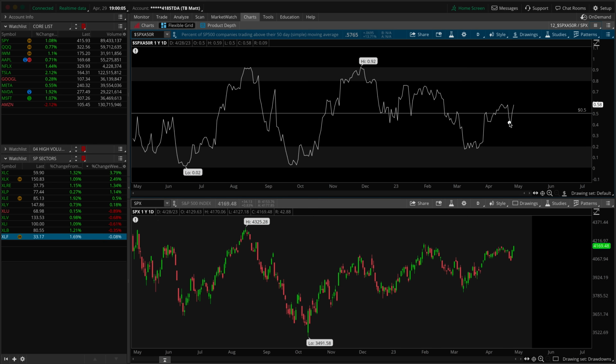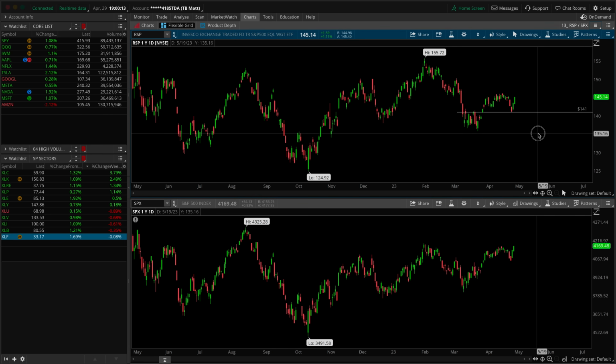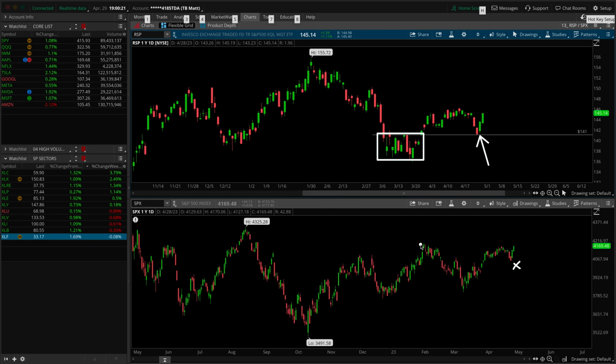So far, the recapture is a step in the right direction, but we're not out of the woods by any stretch of the imagination. This is especially true if we look at the RSP equal weight S&P 500. Sure, we did find support off of that key zone, the top of this range here at the 141 area. So not all is lost, but we're certainly not anywhere close to the equal highs. That would be the equivalent of this in your RSP. So big divergence from that perspective.